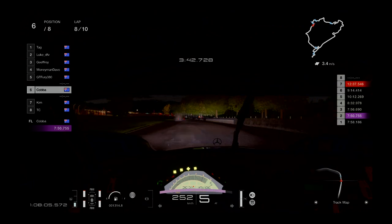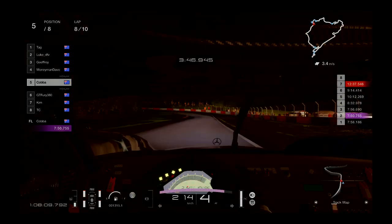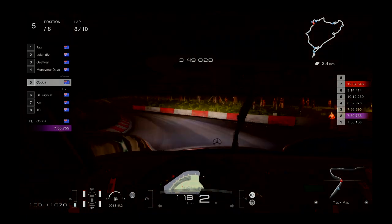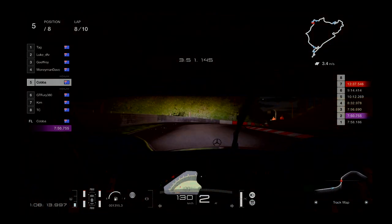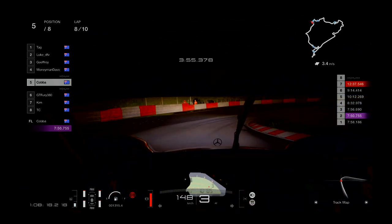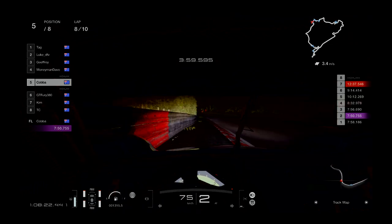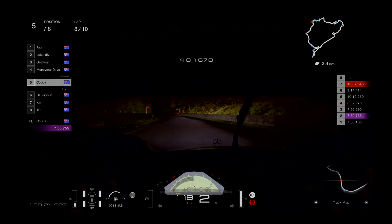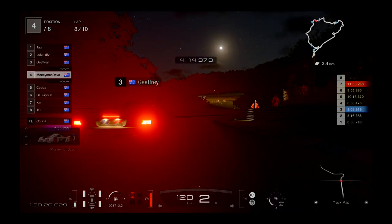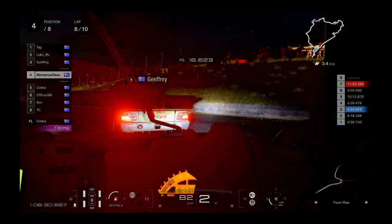Cobber's view, looking forward to my car. I think I have an off here, yeah. There we go, into the wall. Cobber very deep there, trying to keep it off the wall, which he does. Moneyman caught up to Jeffrey here now.